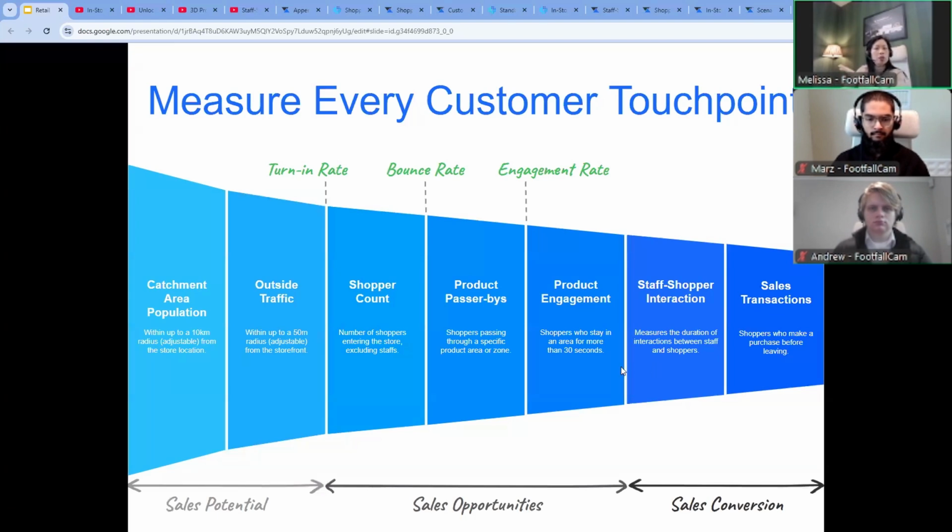So it's not only just the sales conversion that you are tackling. You can now tackle each conversion stage, like your catchment population, then converting to your outside traffic, then converting to your footfall, those that are coming in. So each conversion stage you can tackle, because some are sales potential, some are sales opportunity, then some are sales conversion. So finally, you can turn all of these stages into numbers. Now, when you have numbers, then you can turn them into an actionable plan.